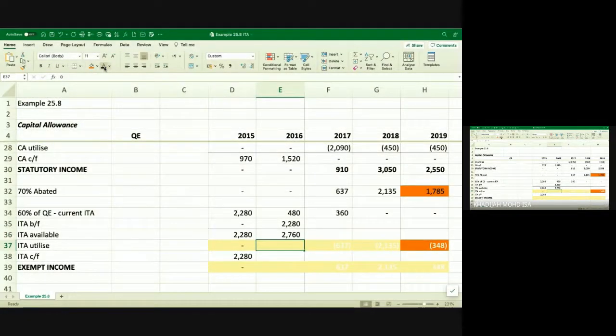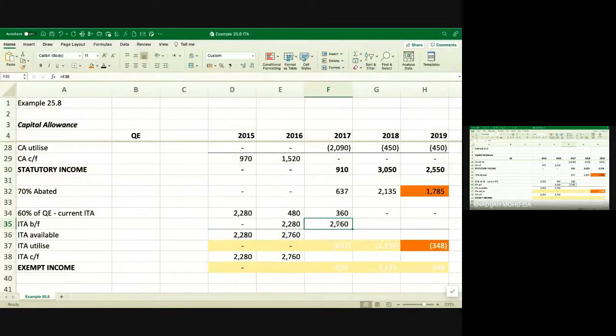Zero. Why? Because you don't have any income here. That's why zero is utilized. So whatever you have here will be carried forward again, and it will be brought forward in the following year. Yeah, 2760 becomes the opening balance of your ITA. Exempt income, again, whenever you don't have anything utilized from your ITA, exempt income is also zero.